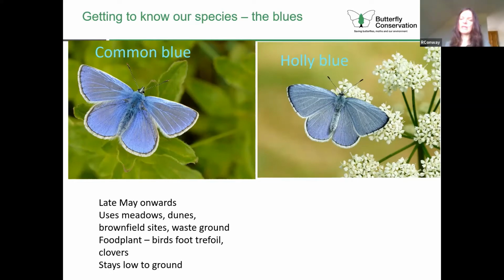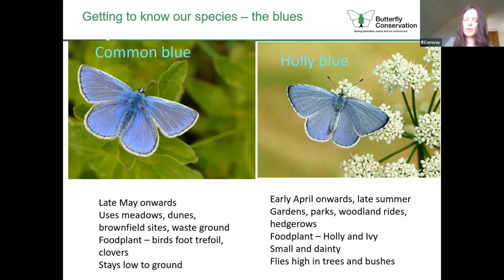If you entered a place where there might be holly blue and common blue in the same habitat or environment, the common blues fly quite close to the ground. They don't venture very high up from the top of the grasses. Whereas the holly blue is a tree loving butterfly. Also, the first generation appears quite early. So if you're seeing a blue butterfly in early April, it's not going to be a common blue, it's going to be a holly blue.